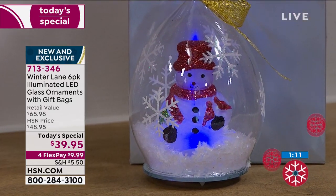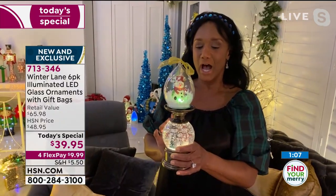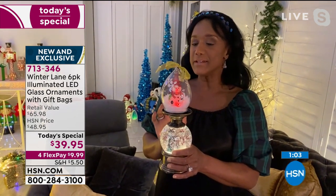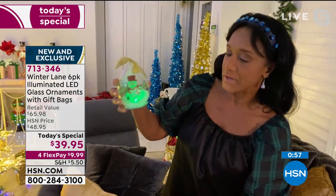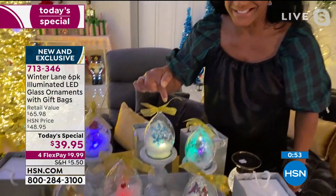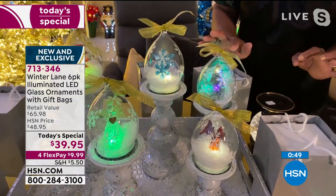Now, I've put him on a snowman pedestal lantern that we have from HSN, from Winter Lane. So if you have any of the pedestal candle holders, these are going to work well on your flameless type of required pedestal holders. So here's our snowman. And then we also have the snowflakes, and it's two snowflakes this year. That beautiful teardrop shape with a little bow on top. We have our Christmas tree.